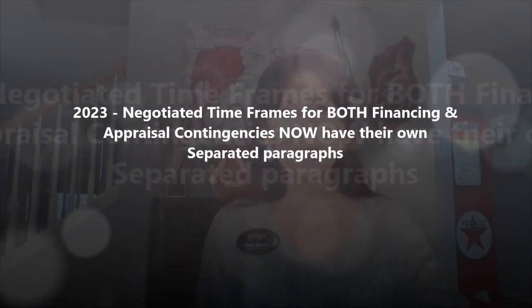B, provide seller with a copy of any appraisal that is for less than the purchase price of the property. If any such appraisal is for less than the purchase price, buyer shall, not later than by the end of the time period set forth in section 4 above, have the right to request the seller reduce the sale price of the property, and so on. So that's it for the conventional.